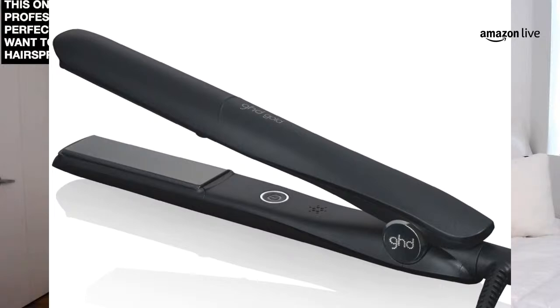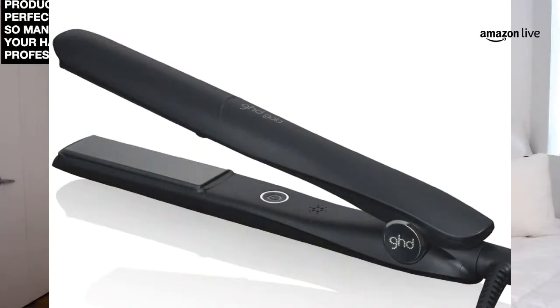Maybe you want curly hair, maybe you want to get it pin straight, or if you want to go somewhere in the middle with those beach waves like I've got here, this is an awesome product to get you those perfect beach waves. There's so many ways you can style your hair as well with this professional ceramic iron. It's going to also protect the hair, which is something I really appreciate. As I said before, it's on sale today, $198 down below.